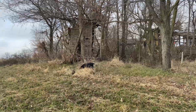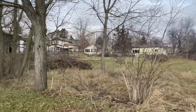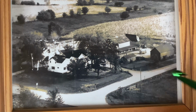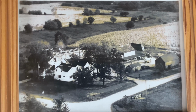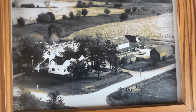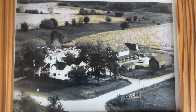There's this old grain silo that's falling down. But all of this is going to have to get cleared out too, because this tree line also used to be completely clear. All of these trees are volunteer. So we have a few old aerial photographs of the property that I wanted to show you so you could get an idea of what I was showing you when I was walking around before, and to show you how pristine it used to be, and so you can kind of get a sense of the state of disrepair that it's in now.